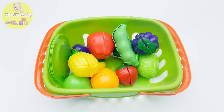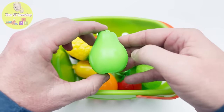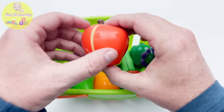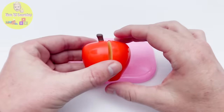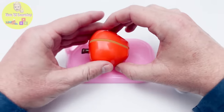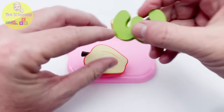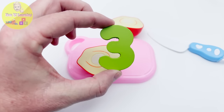Now let's find an apple. Is it this one? No, that's not correct. How about this one? Yeah, that's it. You know what? I'll cut it in half so we can share. Oh, wow! It's our number 3. I'll take it back to the puzzle now.